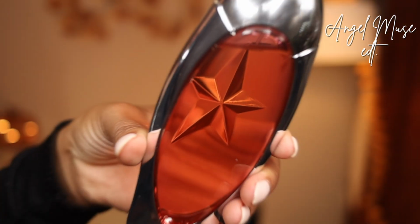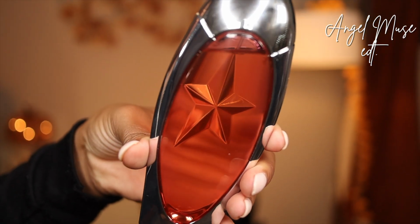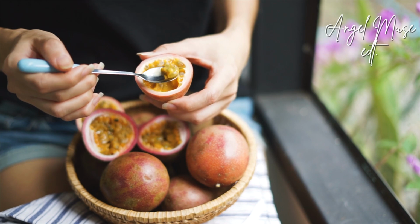This is Angel Muse EDT from Mugler. This is a sweet, fruity, chocolatey fragrance. It is gourmand. It is a little bit woody as well. It has a very unique note of passion fruit in the top, and I don't have any fragrances with the note of passion fruit, and this fragrance is just one that I feel like I have to be in the mood for, and I haven't been in the mood for it. So I want to wear it, I want to get it on my skin, and I do want to give this fragrance a chance because I haven't really worn it.